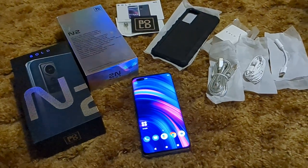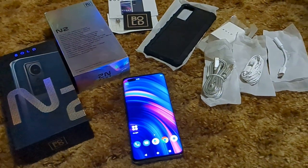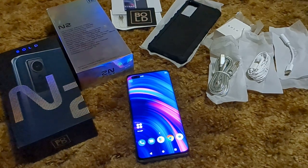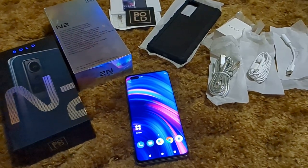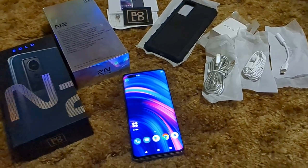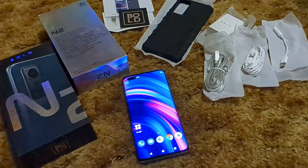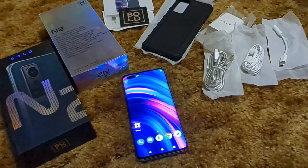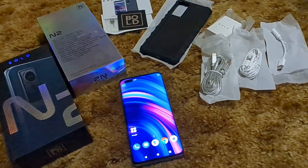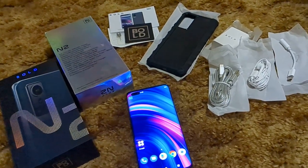The only thing on this phone that is not flagship is the processor. Everything else on this phone is flagship. 8 gigs of RAM, 256 gigs of internal memory. Full HD plus AMOLED panel, 6.6 inches. That's not small by any means. Two front-facing cameras. For what it is, a pretty decent quad camera setup in the rear.